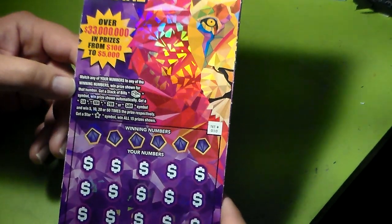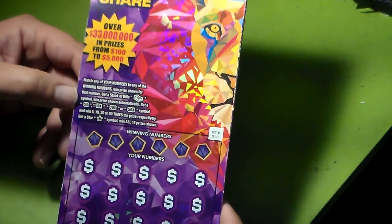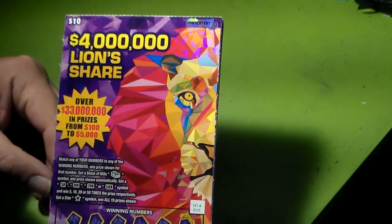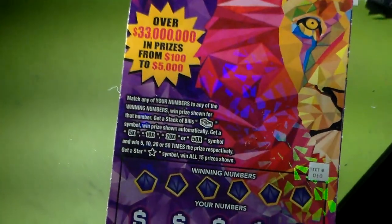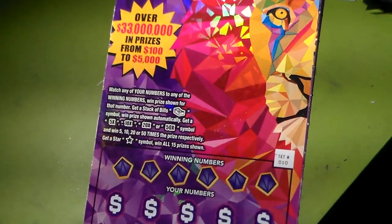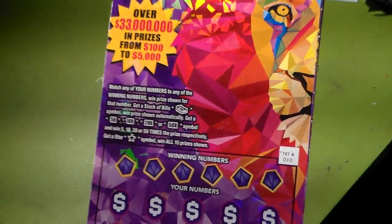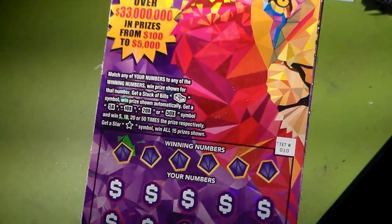Top prizes up to $4 million. As you can see, that's why it's called the $4 Million Lion's Share. How to play is simple. You match any of the numbers to the prize shown. If you get a stack of bills, you win that prize automatically. Get it 5 times, 10 times, 20 times, or 50 times, you win that, whatever that symbol is, respectively. And if you get a star symbol, you win all 15 prizes shown. So, not too bad.